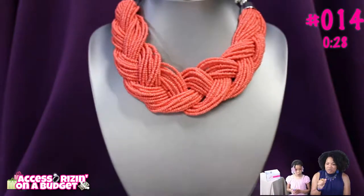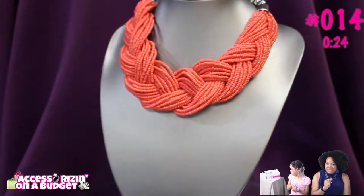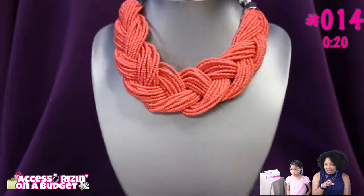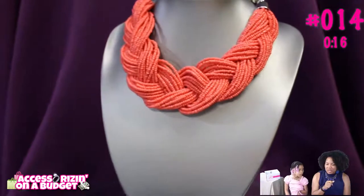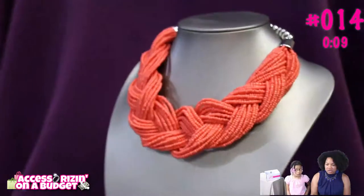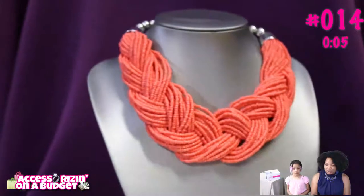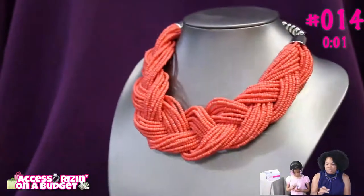Beautiful, again, summer or spring necklace. It mimics a neck scarf, but it's not a neck scarf. We also have the beautiful silver beads going around the back and the silver connection there with a 2-inch extender. Very, very gorgeous. And it comes with teardrop shaped seed bead earrings, just like the braided seed bead necklace. You got shine going on with this as well, with the purple too. When the sun hits it, these seed beads really shine.